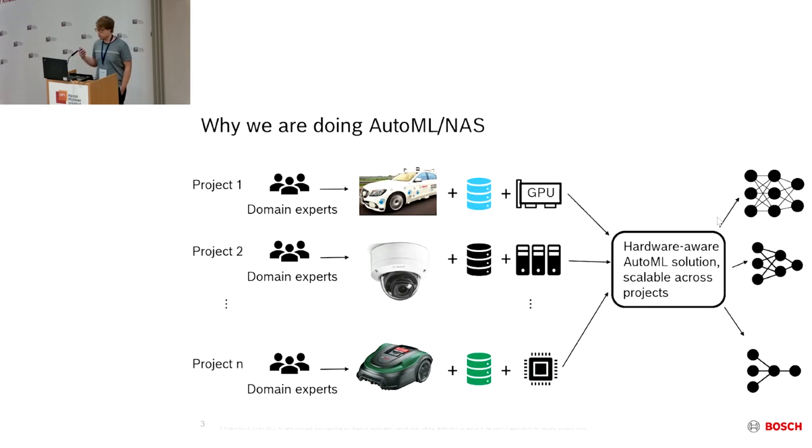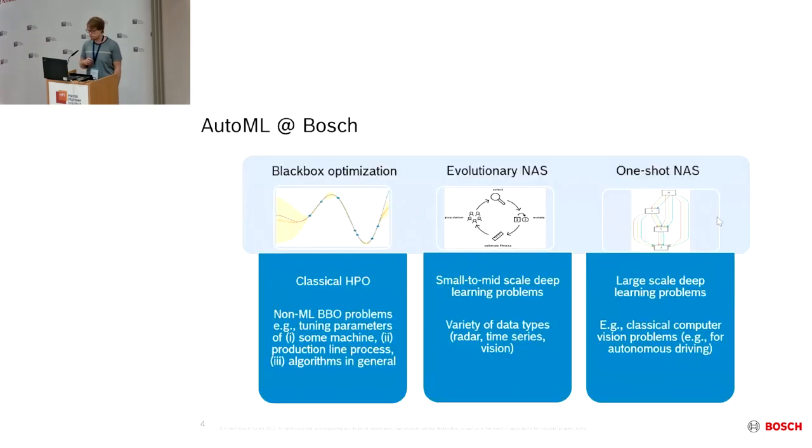Because of that, I'm part of an automated machine learning group in the research department at Bosch. The goal in our group is to build automated machine learning solutions which are scalable across all these projects. We want to get rid of the setting where every project has their own solution, and rather have a couple of solutions that are reusable by all these different projects. Unfortunately, right now there's not a single automated machine learning solution which can solve all your problems. So we are working on these three pillars.